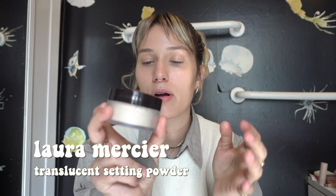So then from there, to set it all in place, I use the Mercier translucent setting powder. This shit lasts for fucking ever. I've had it for so long. I will literally just take a little bit of that, go like this, and I think a little goes a long way. Honestly, in my opinion, baking is so fucking overrated. It looks really good in photos, and then if you look at it in real life, there's so many creases under your eyes, it's insane. I honestly try to just use a little bit of this, just to set the concealer, because I think it would kind of melt off if you didn't.